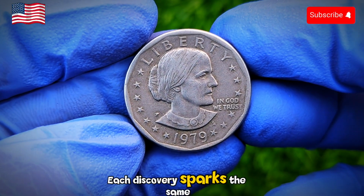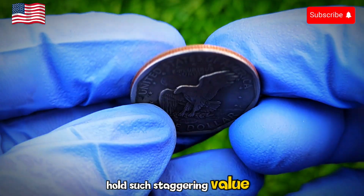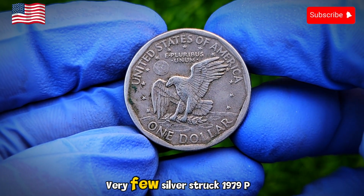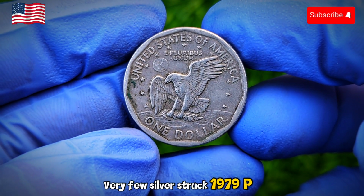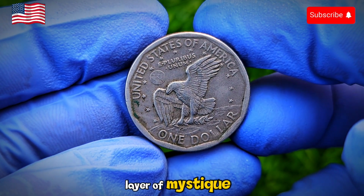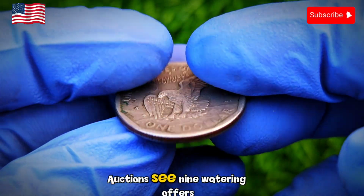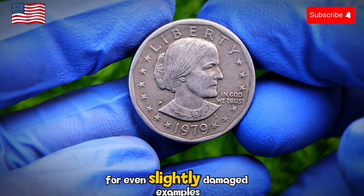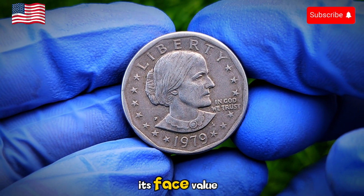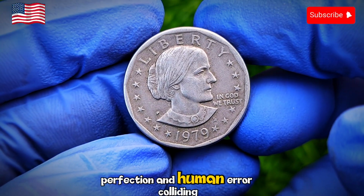Each discovery sparks the same disbelief. How could something so small hold such staggering value? The reason lies in its extreme scarcity. Very few silver-struck 1979 P coins exist, and their survival adds a layer of mystique that pushes collectors into fierce bidding wars. Auctions have seen eye-watering offers for even slightly damaged examples, proving that the value of this coin goes far beyond its face value. It's a living artifact of minting perfection and human error colliding.